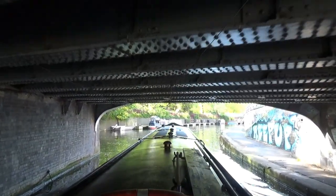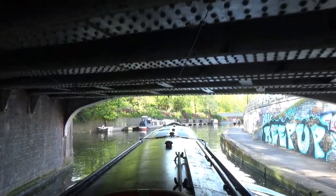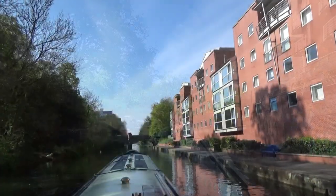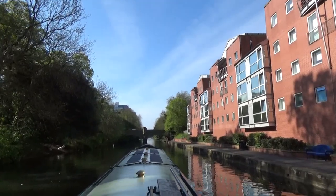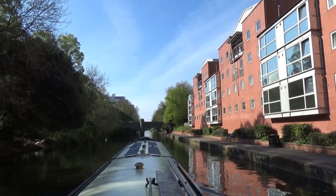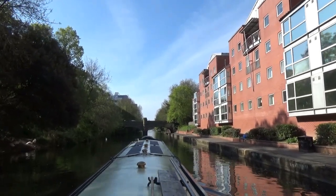And we're just about to enter the Mile, which is a mile of dead straight canal. So you can get some speed up down here. Only problem is, there's rowers. So obviously we'll be having to slow down a little bit for them.